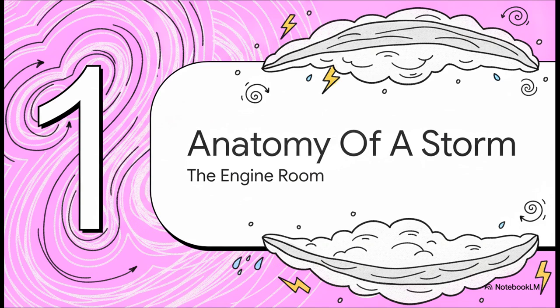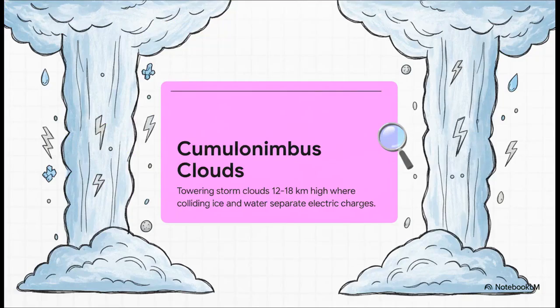Section 1. Anatomy of a thunderstorm. So, to understand how a cloud generates all this electricity, we first need to dive into the troposphere and look at these towering cumulonimbus clouds. Think of them as giant natural electrical generators. We are talking about massive structures extending 12 to 18 kilometers up into the sky.